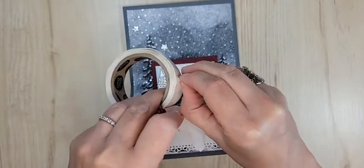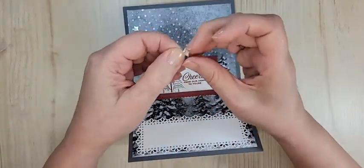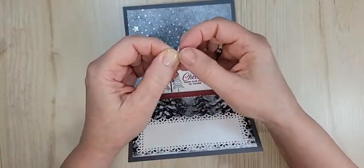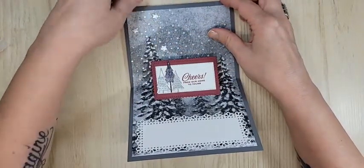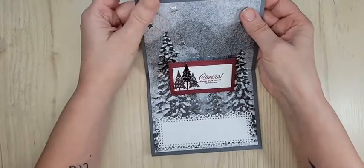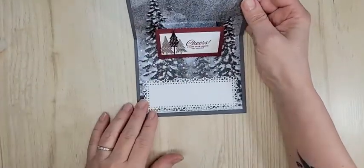So this is the silver foil again. I think I might have bent that one. And a little bit sticking over. And I'm just going to roll that back a bit. Let's go way up here. So it is a triangle, but it's not necessarily perfect.